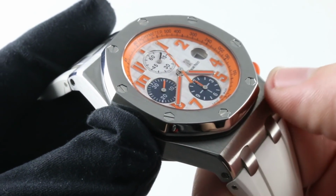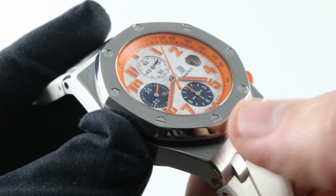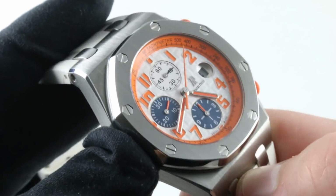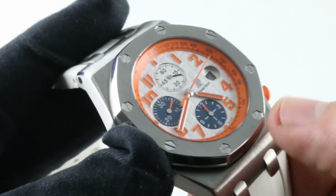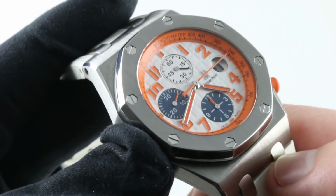The bezel should always stand slightly proud of the bolts on a Royal Oak or an Offshore. When they become flush, that's Audemars Piguet's internal standard for replacement of the bezel. That's when they know it's time. You can see with this one, it isn't.